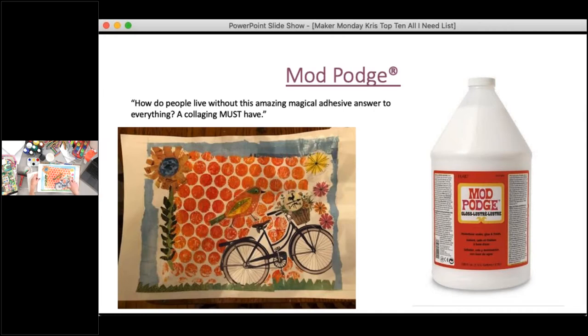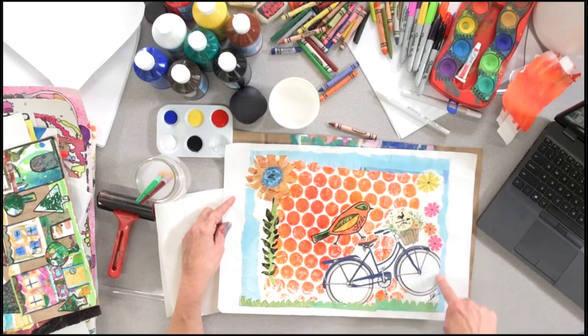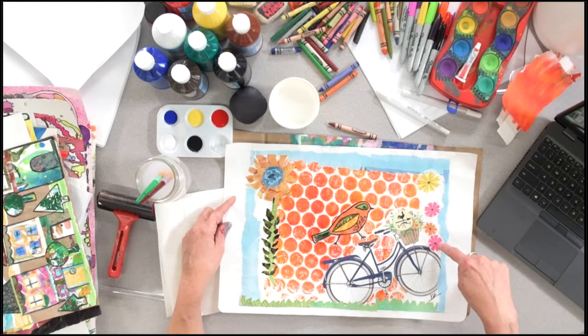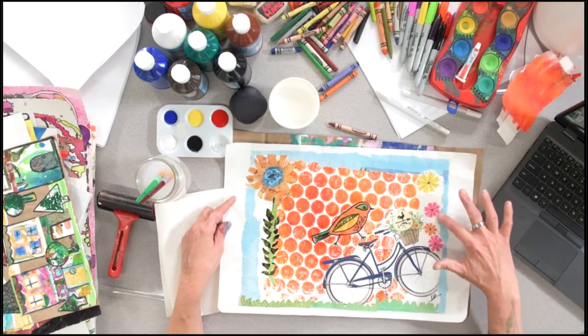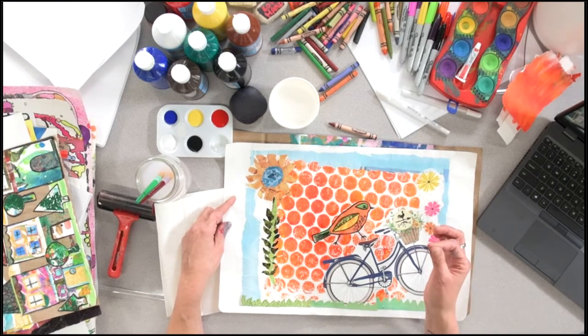So I wanted to show you what I love about Mod Podge is that it is like the most amazing adhesive. This is magazine. The flower is made out of magazine, and the border is made out of magazine and the grass. The bird and these little side flowers here are napkin. And so it didn't destroy the napkin at all, even though it's a lot more delicate paper.